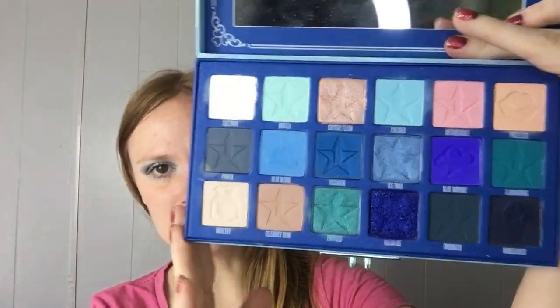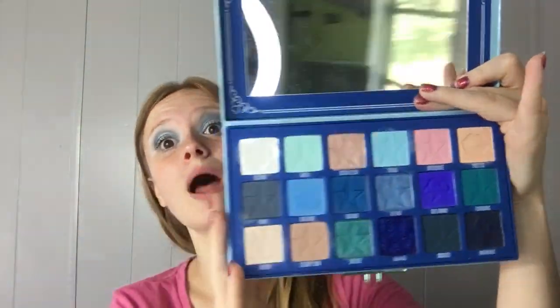Next is Blue Blood, which is actually not what I'm wearing on my eyes. I'm actually wearing that Lorac palette and the My Little Pony palette. But this is the Blue Blood. Trying to use this up.